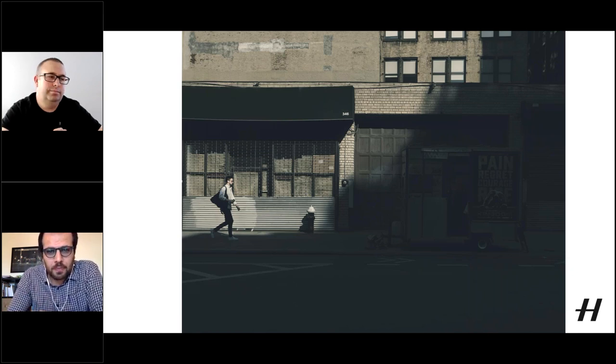This image specifically: when I was walking on the streets, I was looking for signs and words because I wanted to add them into the project, which is kind of inspiring.